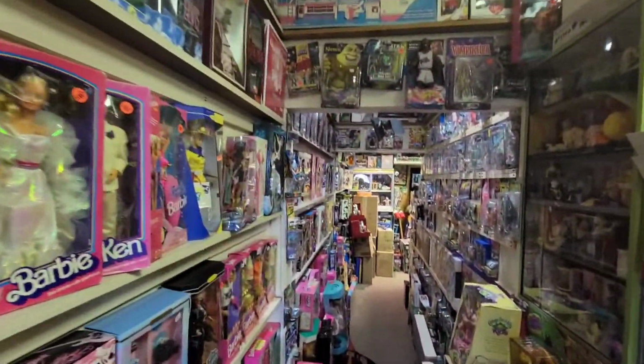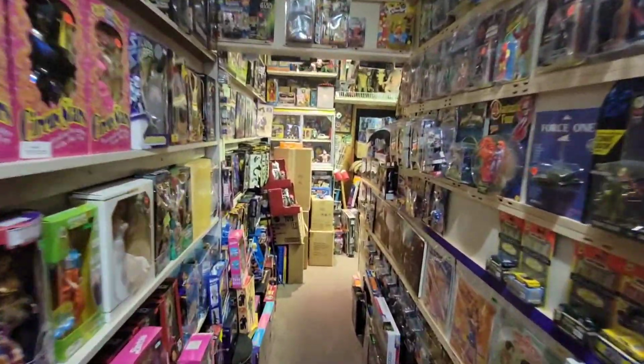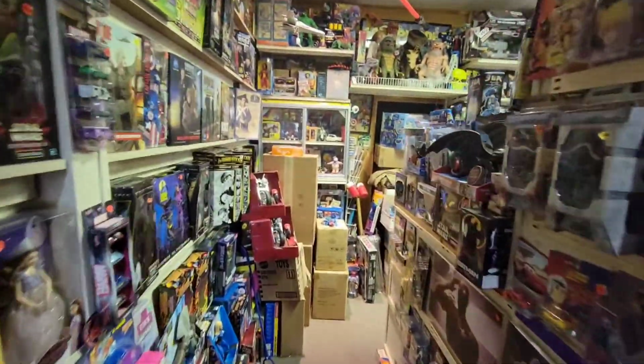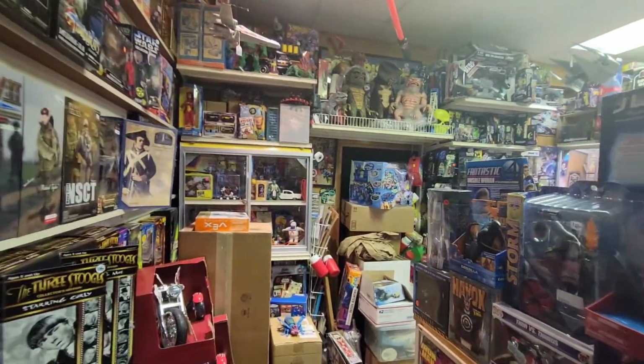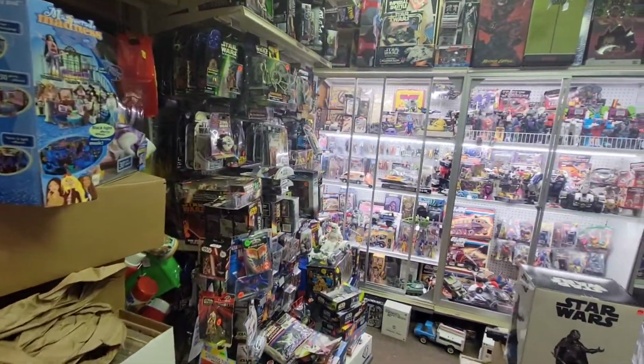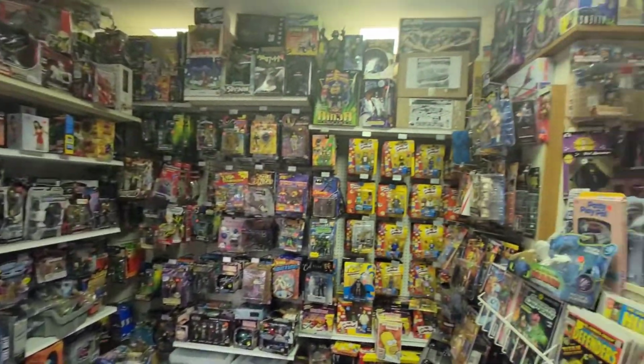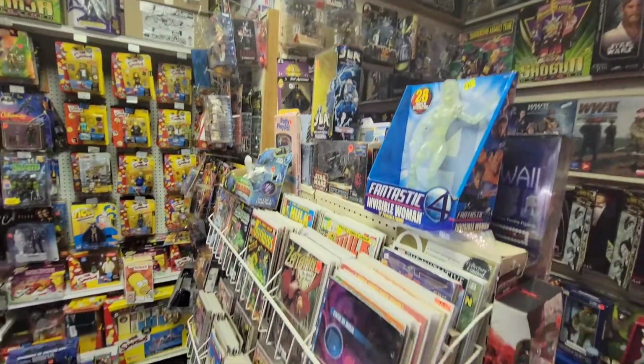Now they have a toy show they're getting ready for this weekend, a big one, and so they have a lot of things boxed up. But it's pretty insane how much stuff is in here. Quite a little gem.